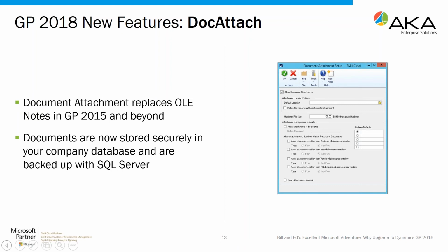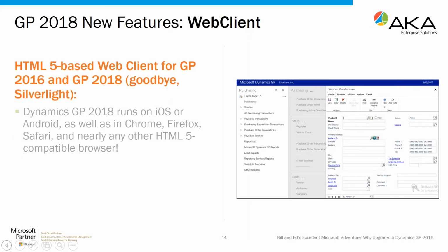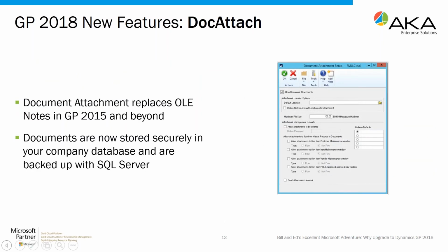Yeah, and this is Bill. From an IT perspective, I think there is a big advantage to having those documents in your database. I've seen a number of times where documents are scattered all over network shares and local machines, and within GP there's a pointer to those places, but then someone accidentally deletes or renames a document. Guess what? Your connection within GP no longer works. So when it's in the database, it's there, it's secure for good.